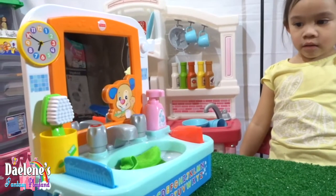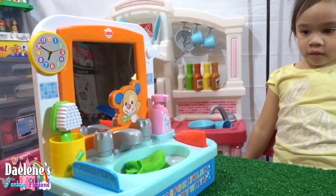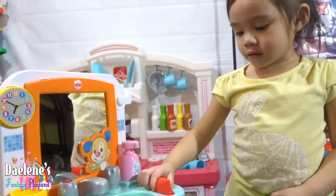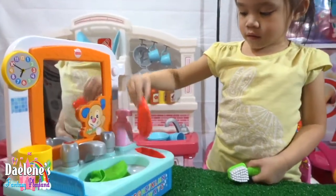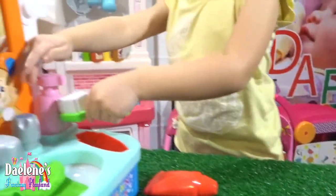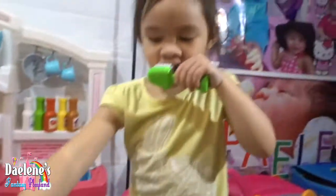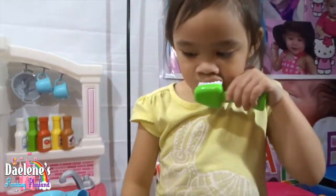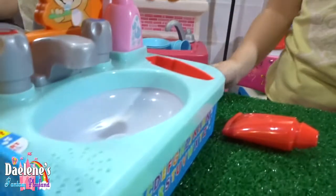Okay, Daelene's gonna try brushing her teeth. Come on, Daelene, try the toothbrush. Brush your teeth. The toothpaste makes your teeth fresh and clean. Okay, she's gonna use the toothpaste now. The toothpaste tube is red. Don't put the soap. Oh my gosh. Oh, there you go, Daelene. Good job, Daelene. Wow. Oh, okay, she spit it out.